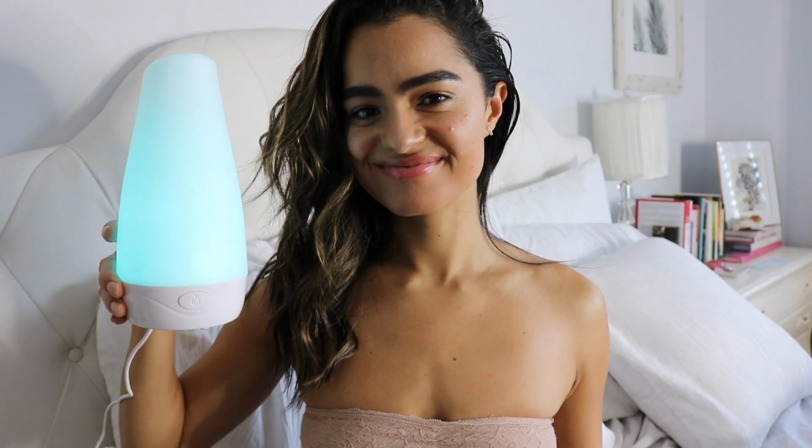And I also just put a few drops of lavender oil, and it gives that aromatherapy. I love it so much. This is such a good idea. And this one's kind of cool because it has accent lights and stuff.